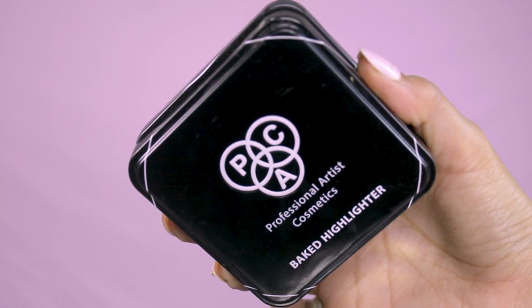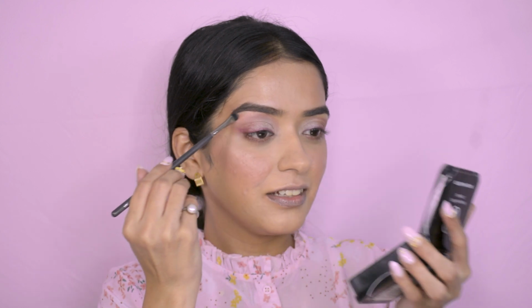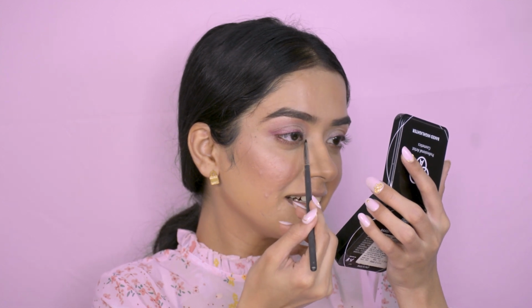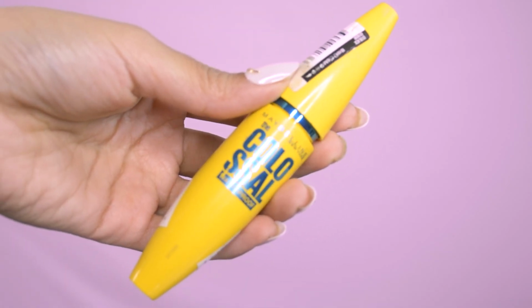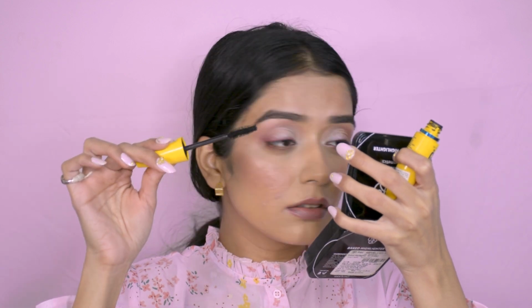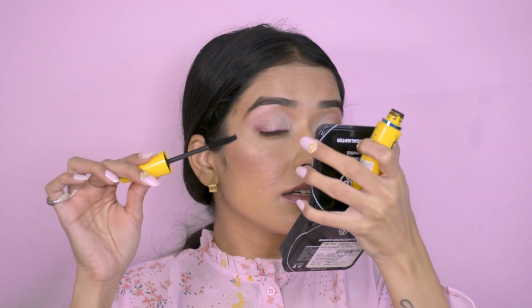I am using the highlighter from PAC Cosmetics and applying it on my brow bones as well as in my inner corners to brighten up my eyes. Finishing off the eye makeup, I am applying mascara from Maybelline on my upper and lower lash lines.